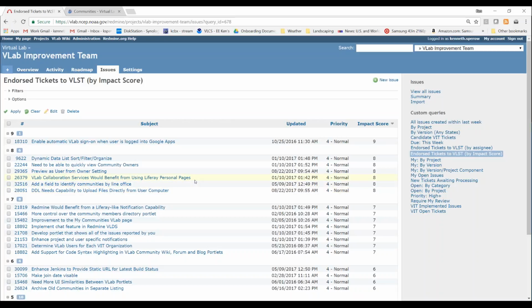Okay, so the collaboration services would benefit from using Liferay personal pages. That's something that's not difficult to do. I had planned to do it last month. I've run out of time, and now with DXP, I'm thinking that it makes sense to do this after the upgrade, either after or during as part of that. So I've pushed that out as a result of that. So that's the status of the personal pages.